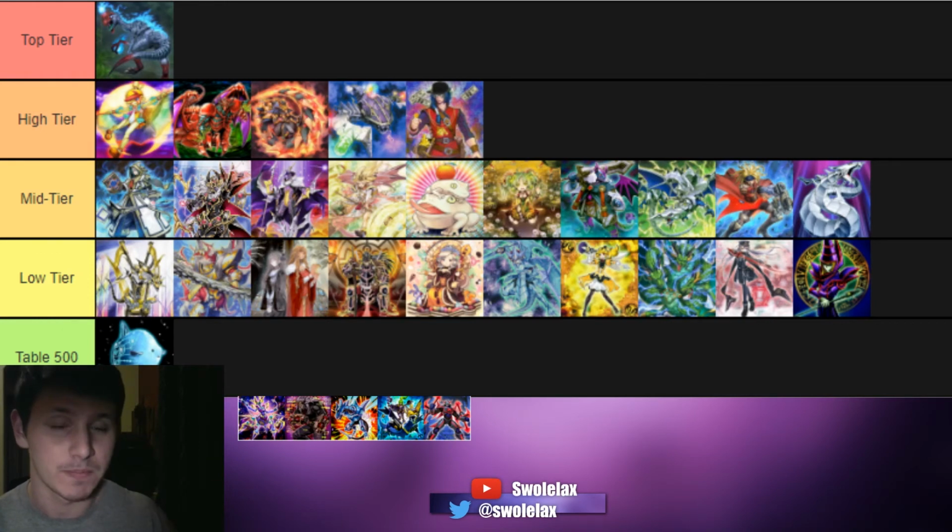Also, utilizing it at your disposal, you can use things like Pot of Extravagance to dig deeper inside your cards. You can main deck things like Lightning Storm. This deck does really good going first and going second, so I think top tier solid is probably where I'm going to put that at.